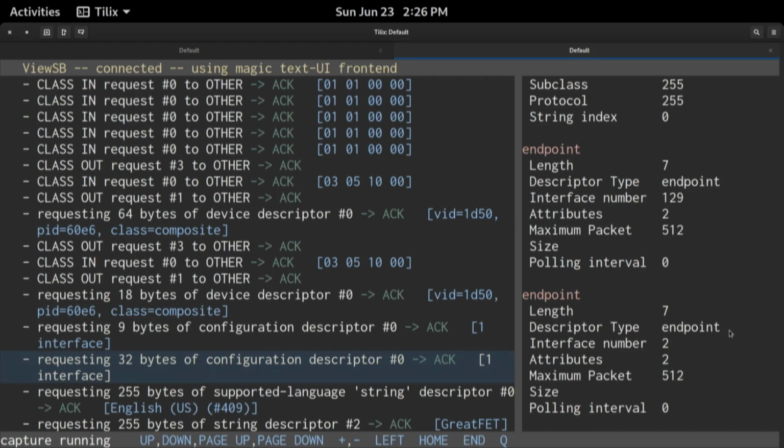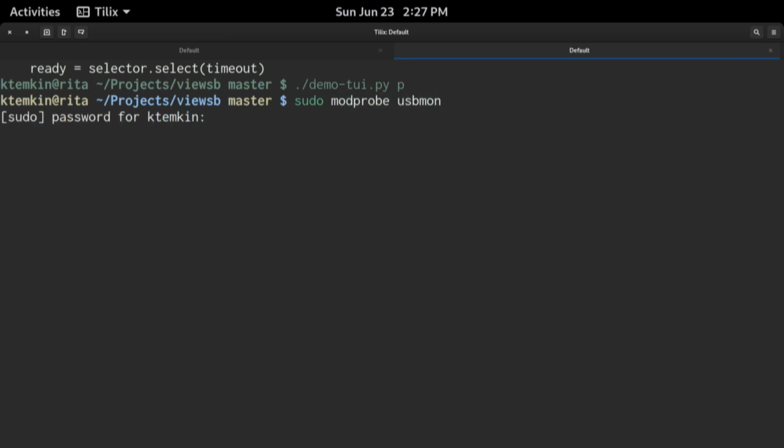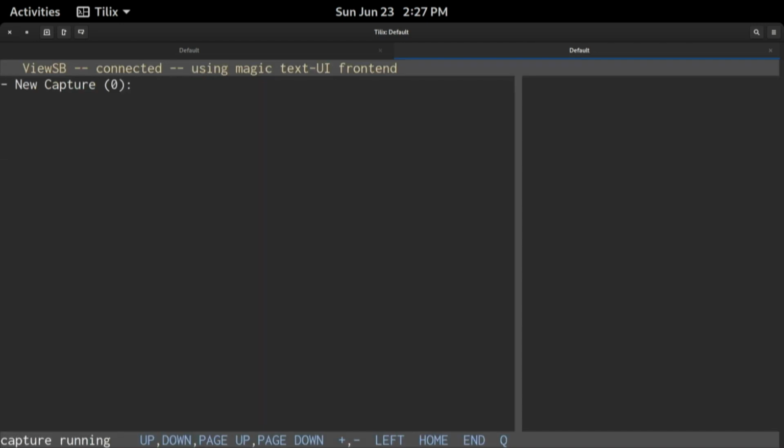So if I tell this, instead of using pre-captured data, let's quit out of this and tell it to use, I think it already used USBmon. Hold for a second. Might as well just plug in the device. So USBmon again is the kernel module. So all you have to do theoretically is load the module, and hopefully in a live demo everything will work fine. And if you use that on usbmon0, that gets everything that's going through all of your USB buses.